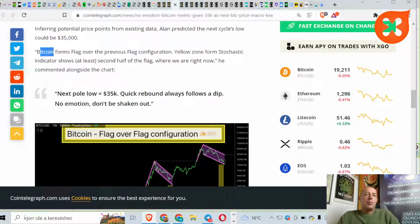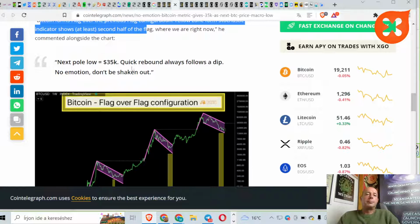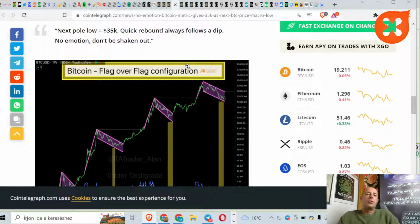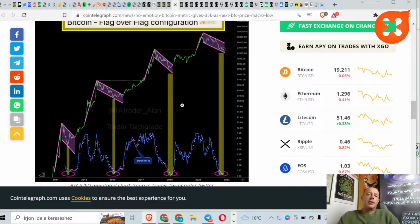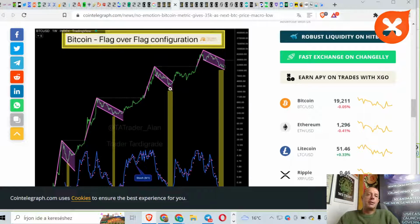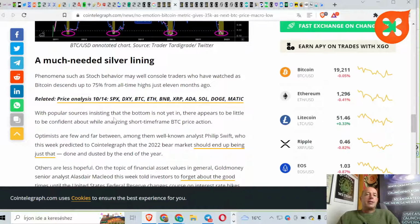So Bitcoin forms a flag over the previous flag configuration. The yellow zone from the stochastic indicator shows at least the second half of the flag, where we are right now. Next pole low equals 35,000. A quick rebound always follows a dip. No emotion, don't be shaken out. Bitcoin flag over flag configuration. So this is the logarithmic chart, and this is the stochastics, and this is when the bottom is in. I like these charts. A much needed silver lining.